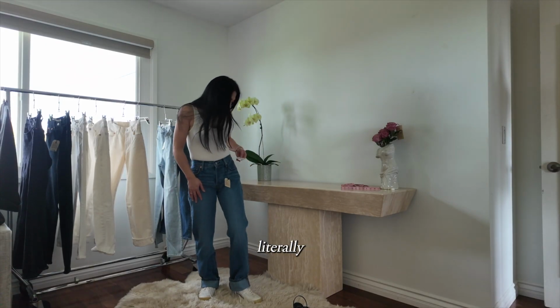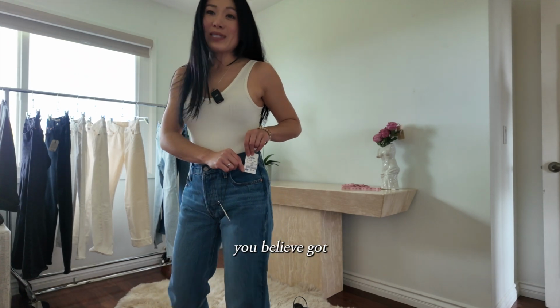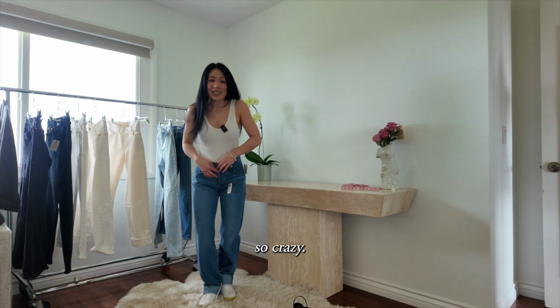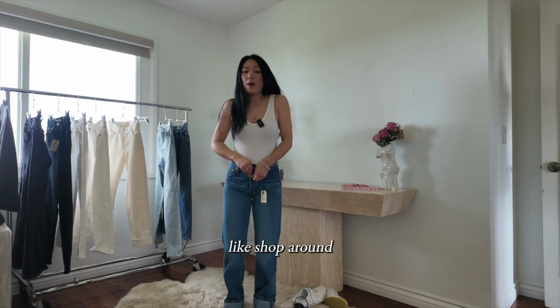They were literally $21.99. Can you believe that? So crazy. Just know you can find Levi's if you really shop around.